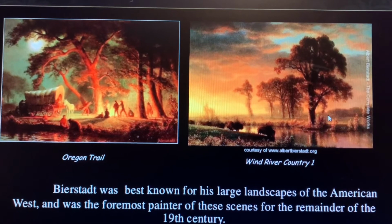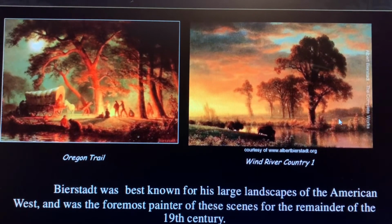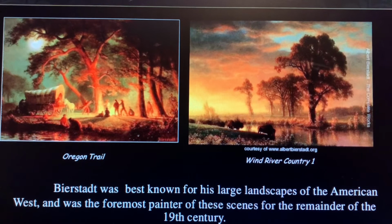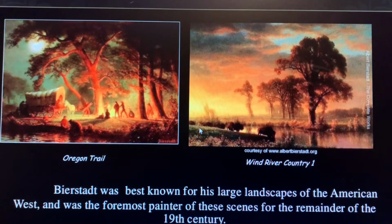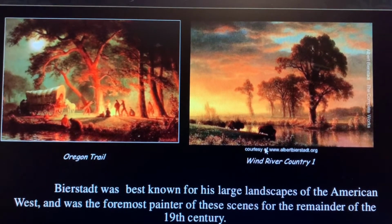Here's one called the Wind River Country. Bierstadt was known for his large landscapes of the American West and was the foremost painter of these scenes for the remainder of the 19th century. Do you recognize an animal in here that we have talked about in regards to the Native Americans? Yes, the bison or the buffalo.